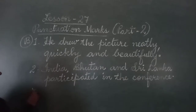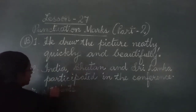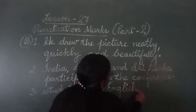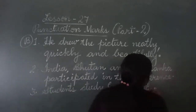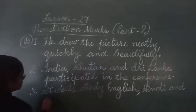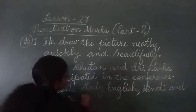Okay, then we are going to write number 3. Number 3 we will write, students study English. Students, S capital. Study English, E capital. After English, put comma. Then Hindi, H capital. Hindi and science, S capital. In secondary school.